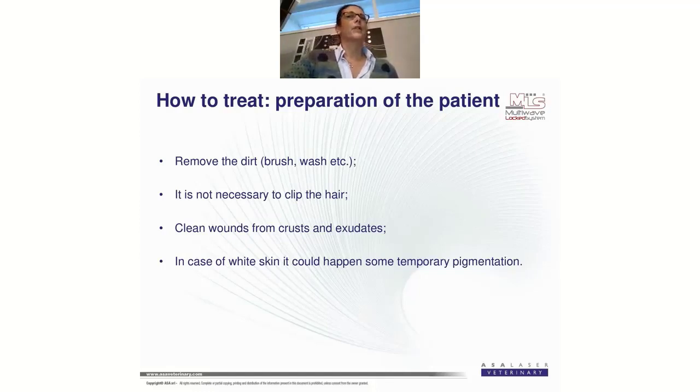It is not necessary to clip the hair unless we have, for example, a fetlock of a shy horse to treat. In this case, it's better to clip it a bit. We have to clean wounds from crusts and exudates if we need to treat wounds, like I will show you tonight. And it's very interesting that if we treat wounds in a white leg, for example, it could happen that temporarily we have a pigmentation around the margins, but don't worry, it will go away when you finish your treatments.